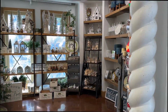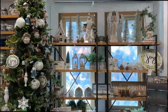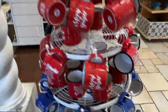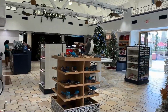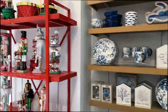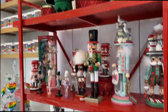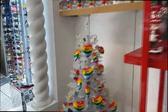Oh, I found a joy. There it is. And more nutcrackers. Some great Christmas coffee cups. And trees. Oh, the Guy Harvey shop is closed off. Wonder what that is. We'll have to see when we go over there. Trees, trees, and trees. Did you know that Krista is addicted to nutcrackers and has a huge collection? She sure does. And look at the rainbow collection.